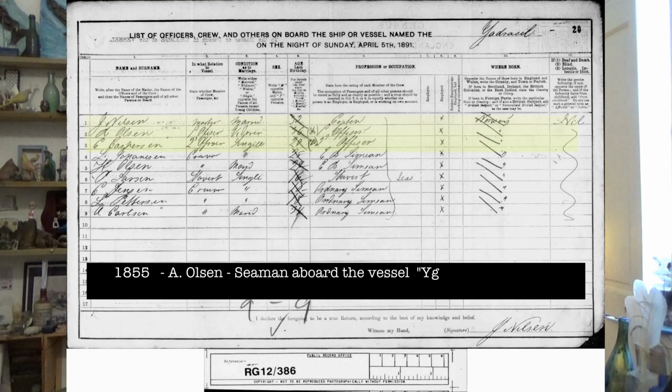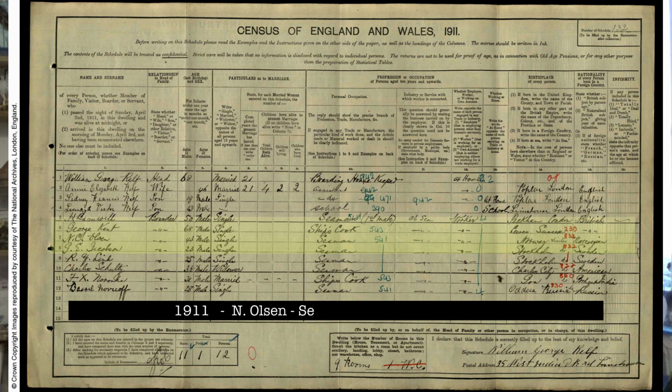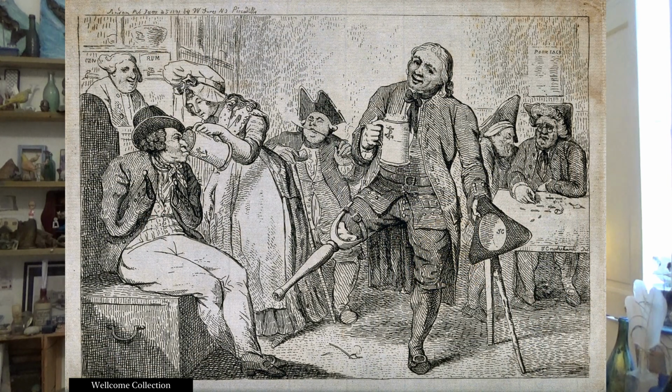And I also found one for N. Olsen as well, and he was from Norway. I mean, the name Olsen does sound like it could come from Norway. So perhaps these chaps were visitors and they had these pewter mugs hung up in the tavern and they used them when they came to visit. But I don't know. And if you've got any thoughts on that, let me know.